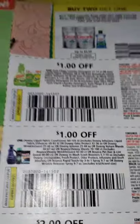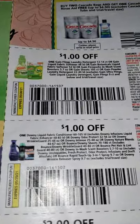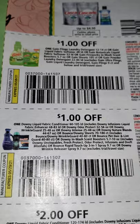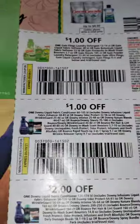Oh, man. Oh, wait a minute. I'm missing a coupon. Oh, sorry, guys. I didn't pick the wrong book. It was supposed to be a $2 off on Gain, and I had scissored it out. I cut it out. Oh, I'm sorry. I was wondering why. I'm like, what? My bad, guys.